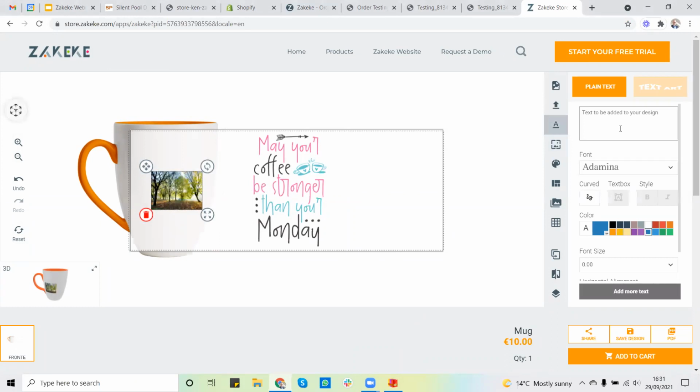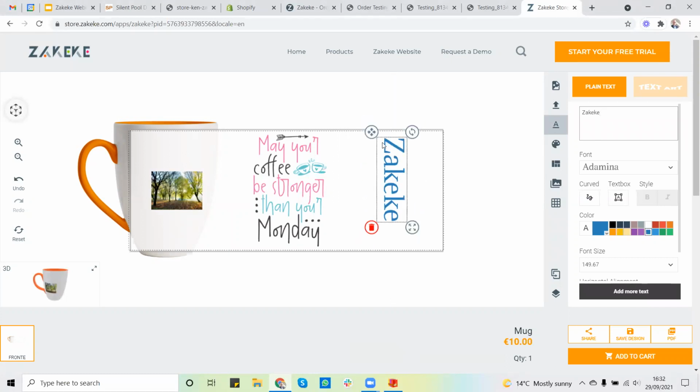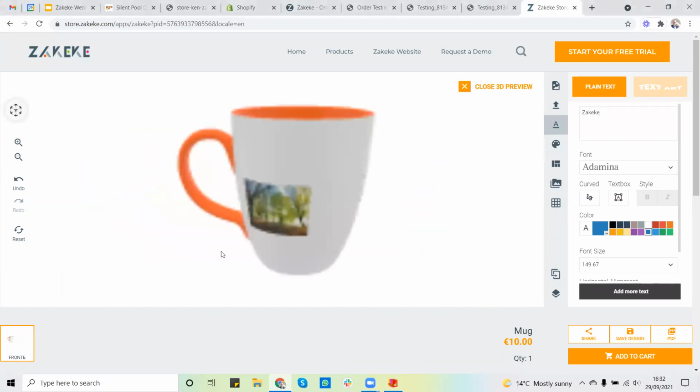I can add text, which I can move. I can rotate. I can resize. If it goes outside of the print area, it won't be seen, so the customer knows exactly where his artwork is going to be placed on the mug, and then it can be viewed in 3D.